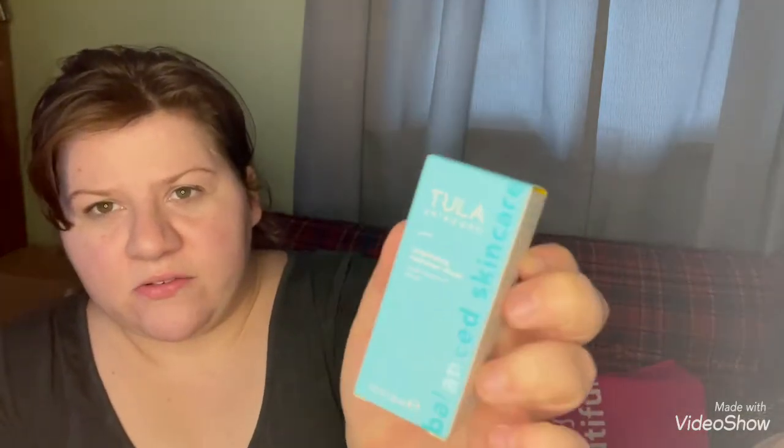Okay, so in that first bag, I have mostly skincare and repeats of certain skincare products. So the first thing I have is the Tula Skincare Brightening Treatment Vitamin C Drops. I love Tula as a brand in general. One of the products I rebought today helped really clear up my acne quite a bit, and then vitamin C is really good for dark spots and stuff. So I bought this. I'm very excited to try it.